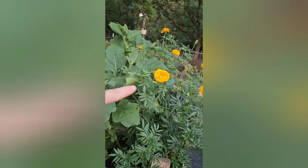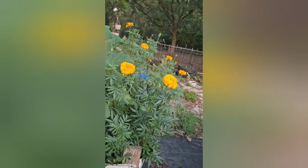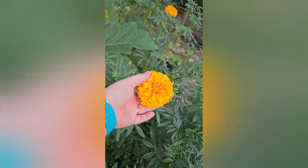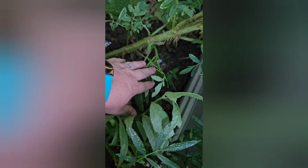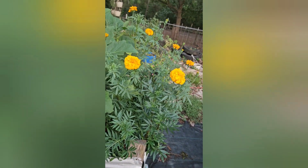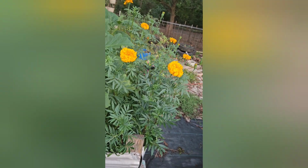At the end of the eggplant, we have these ginormous, just massive marigolds. Look how big that is. And the plant itself, see if I can show you this. Look how big around that is. And it has roots everywhere. I could probably take cuttings and root them. This thing is huge.